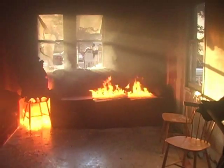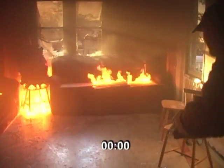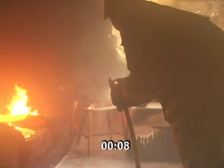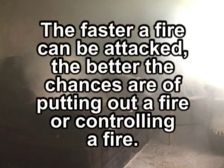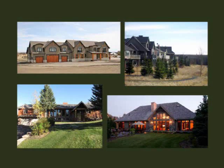The couches and wood chair were lit with a mixture of gas and diesel and allowed to burn for 1 minute. It took only 14 seconds to put out a full living room fire. The video also demonstrates how fast a house fire can get out of control and the benefits of attacking a fire as quickly as possible. The faster a fire can be attacked, the better the chances are of putting out a fire or controlling a fire.